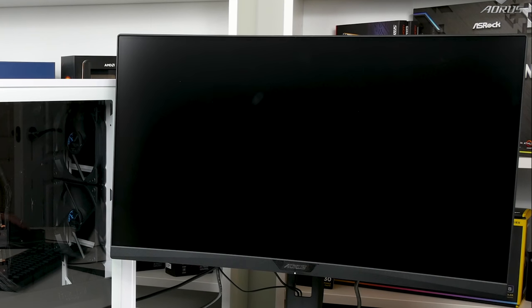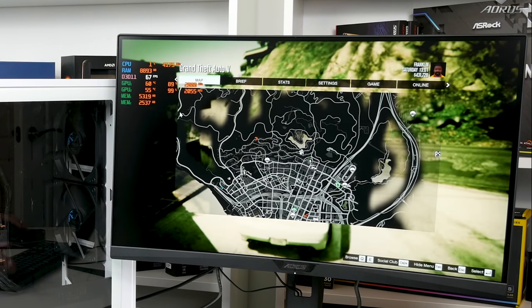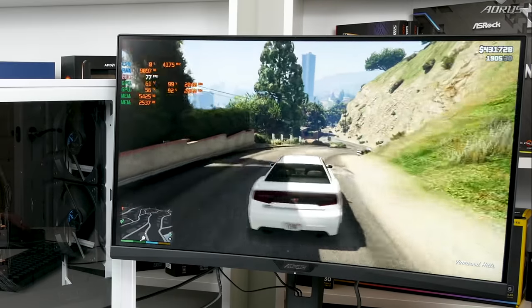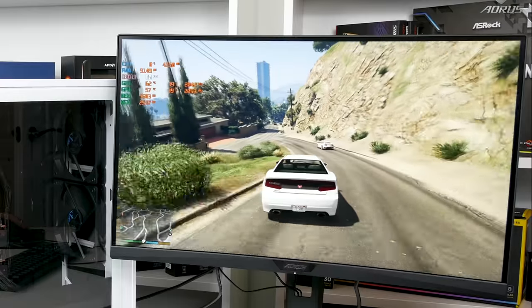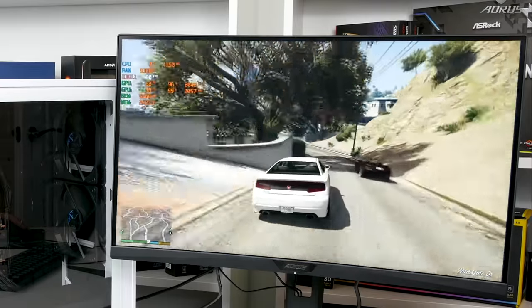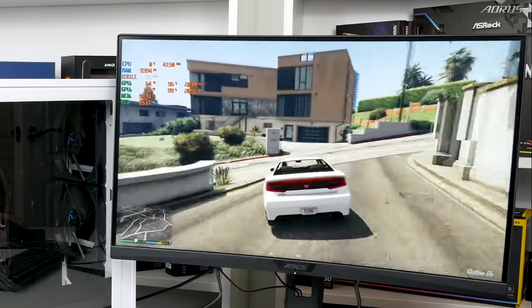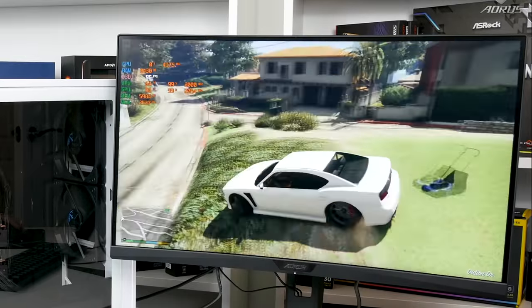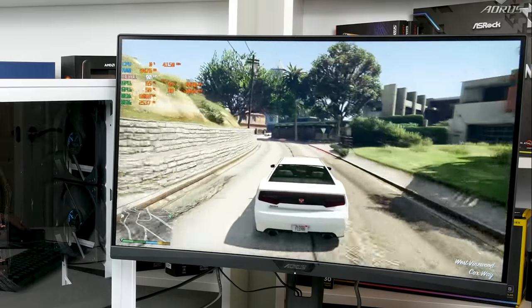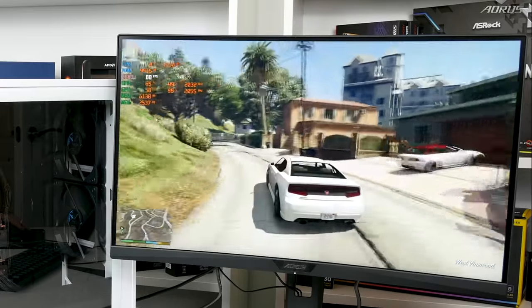Therefore, I'm going to play Grand Theft Auto. I'm expecting that I should get pretty reasonable frame rates. So, yeah, this is 1080p. I've applied a resolution scaling. The settings are all pretty much maxed out. And again, over 100 FPS. Very impressive. So we can see, using the overlay, that the second GPU, i.e.